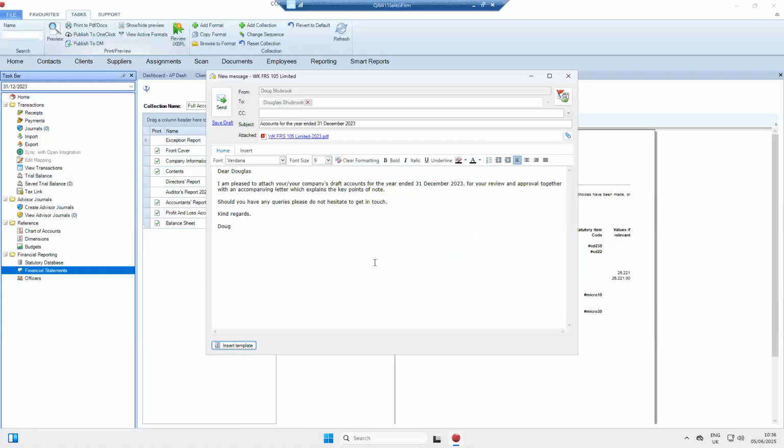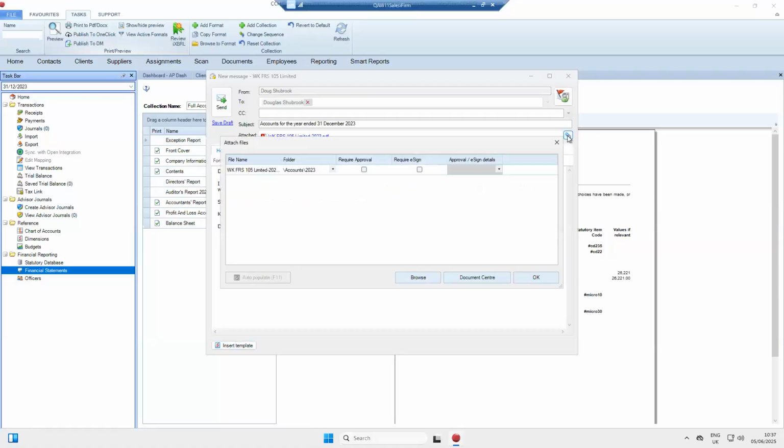So I'm just going to select insert on that, and you can see it will bring through things like the year-end date for you in this message. Now, if I wanted this client to e-sign this, I can select the paperclip here, and it will show me the folder in which this will be saved, and whether or not I want it approved or e-signed. Now I'm just going to go for an e-sign, and I'm just going to add the signature.